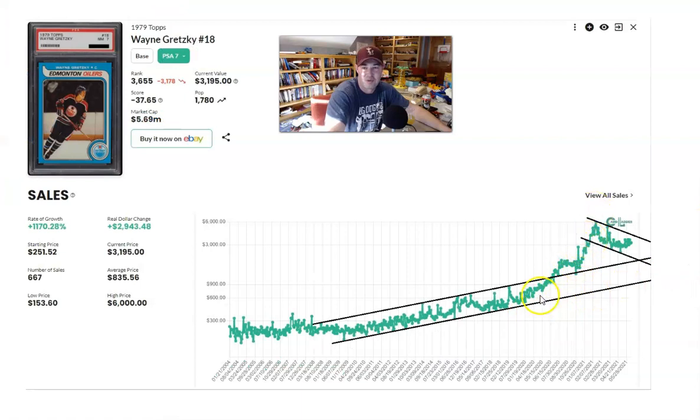Gretzky, big move up here outside the range, and he's sliding his way back down. So another one where $6,000 cut in half, coming back up just a little bit here. But he doesn't have to rocket up to bust out of this. It can just go sideways forever and break the trend as well. There's a couple different ways to do it, but for now, it is a downtrend.